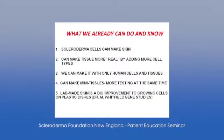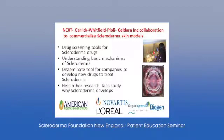So what we know is we can make scleroderma cells behave the way they do in scleroderma patients in the skin. We can make these tissues more real by adding more cell types. We can make them with human cells in tissues. We can make these mini tissues. And we know that the lab-made skin is a big improvement over growing cells on a plastic dish. So our next step is this collaboration with the Garlick, Whitfield, Pioli labs, as well as Saldara, and I know that Irena is here from Saldara, to make screening tools for scleroderma, understand mechanisms of scleroderma, disseminate these tools to treat scleroderma, and help other research labs understand why scleroderma develops.